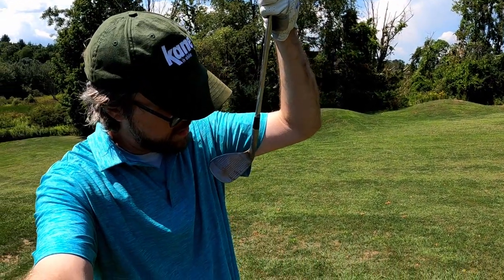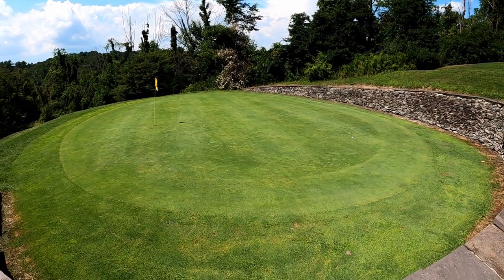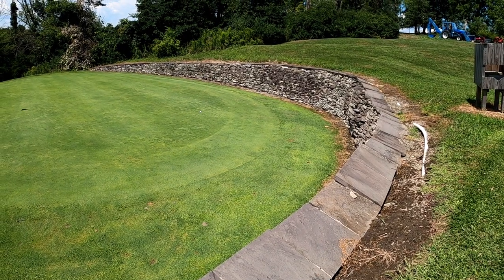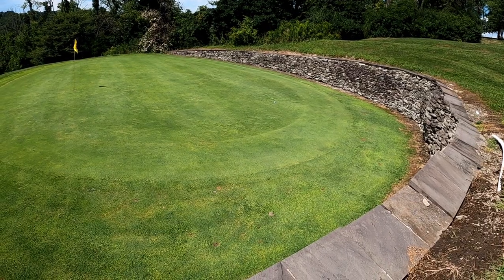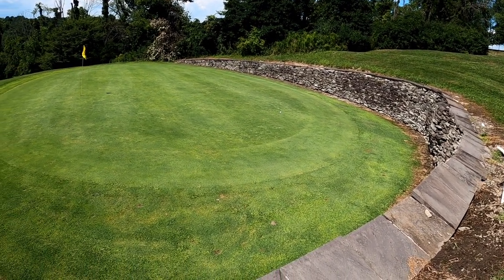Didn't really, I don't know. I mean, it looks like I caught it, right? But it didn't really go up in the air much, so I think it's probably scuttled off the back. Right there. Flag's there. But we've got this little wall here. There's a possibility it might have bounced off the wall. I've seen somebody play that a long time ago when I came up here. Somebody hit one so far, it bounced off the wall and actually rolled back very close to the pin.